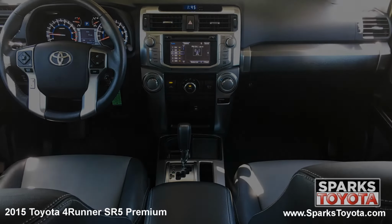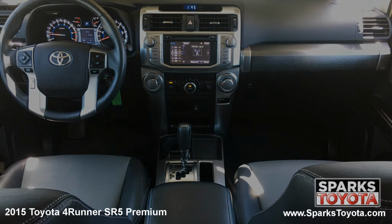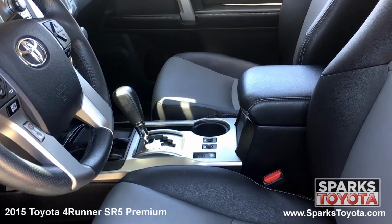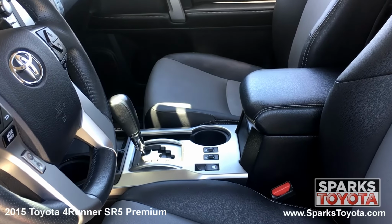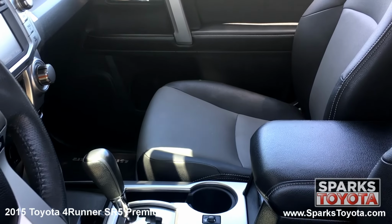The front of the cabin is well appointed with nice metal look interior accents. Drivers and passengers will be very comfortable in the power adjustable and heated leather seating. You have a large console with storage, plenty of cup holders, and a power outlet. This 4Runner is also equipped with a locking glove box, a garage door opener, and door bins.